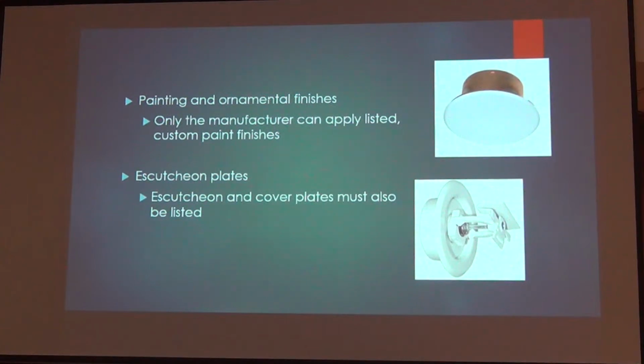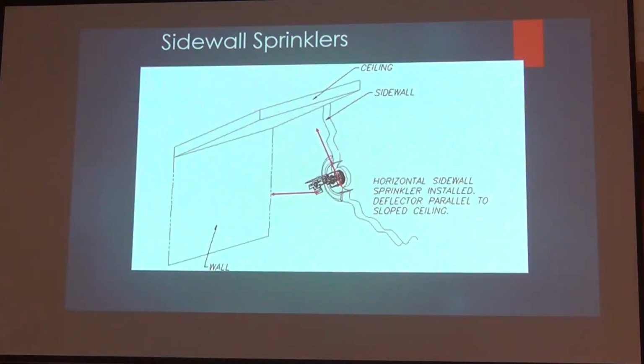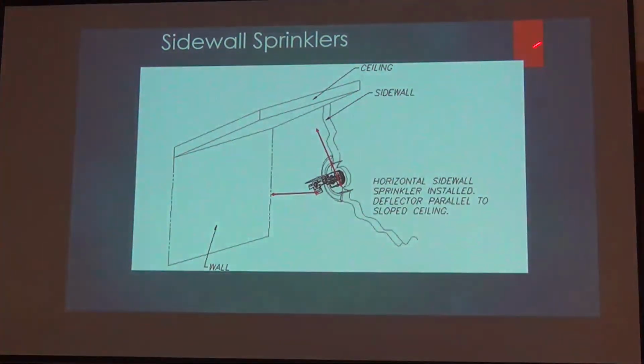However, when you don't have that situation, you have something like this, a maximum distance between the head escutcheon or the head itself is 1/8 of an inch. You don't want the heat going past it, you want the heat activating it. Okay? Sidewalls, they have their own rules, 4 to 6 inches down from the ceiling. They must be pitched to the angle of the ceiling. So if you got a pitched ceiling, it has to be the same degree for the proper coverage.